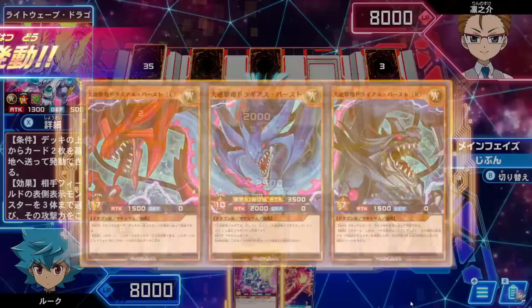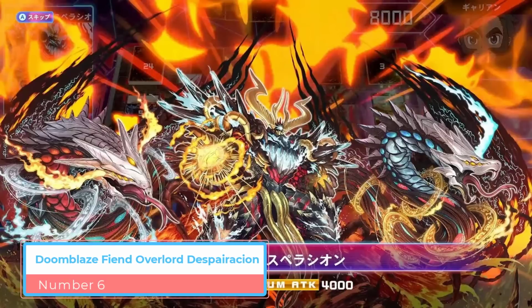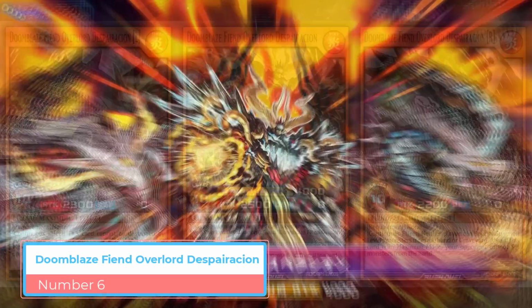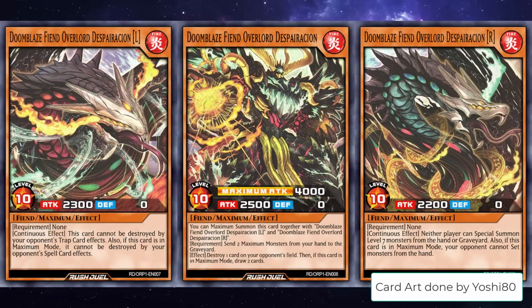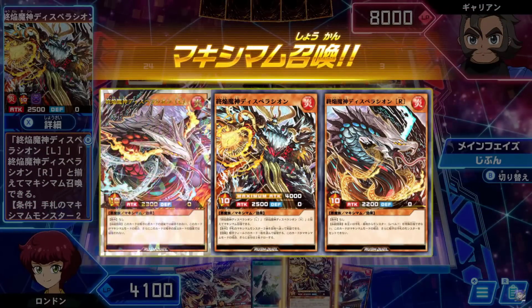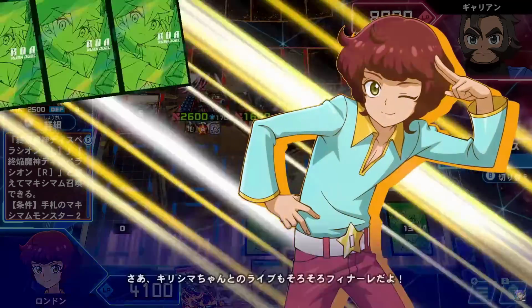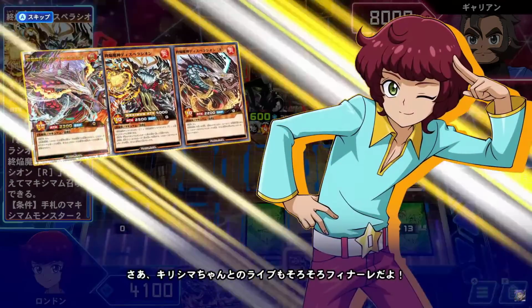Number 6, Doomblaze Fiend Overlord Desperation. So this maximum is absolutely insane, and if you're someone who maybe doesn't keep track of the cards that come outside of the anime, you've probably never seen this one before. This is a maximum that was not used in the show. I do not believe it was used in the manga, and it just looks like something you would fight in a Dark Souls game. I mean, there is so much going on in this maximum, but I absolutely love it.